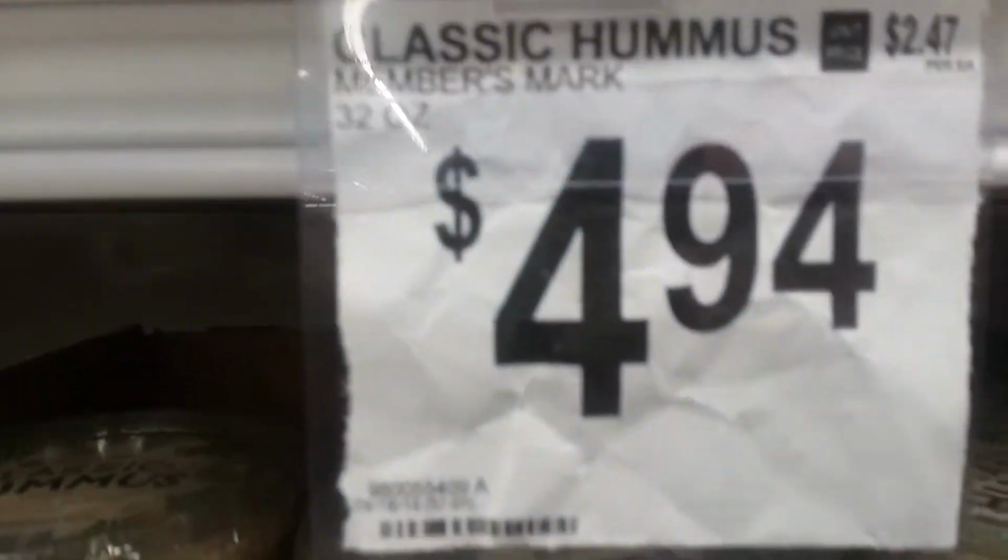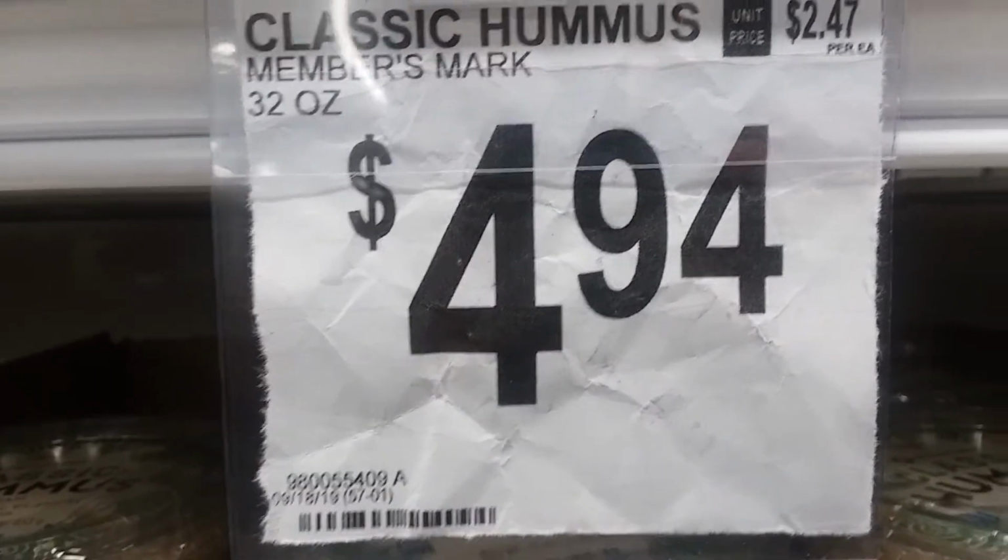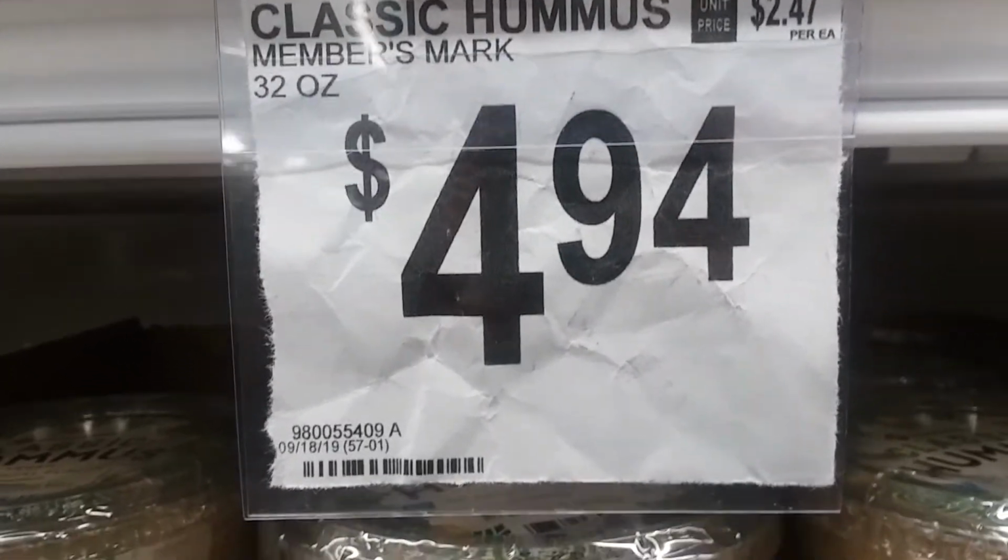So this hummus is 32 ounces for $5. I really don't feel like that's a good deal. I feel like at Walmart they've got hummus for $2.